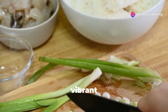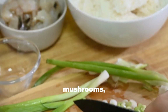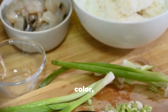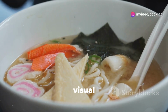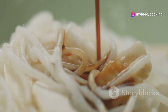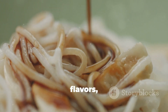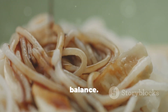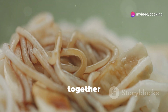Vegetables. Think vibrant and fresh. We'll use a medley of vegetables like scallions, mushrooms, and nori seaweed to add color, texture, and a nutritional boost. These vegetables not only enhance the visual appeal, but also contribute to the overall flavor profile. Seasoning. Soy sauce, mirin, and a touch of salt will enhance the flavors, creating a harmonious balance. These seasonings are the final touch, bringing all the elements together into a symphony of taste.